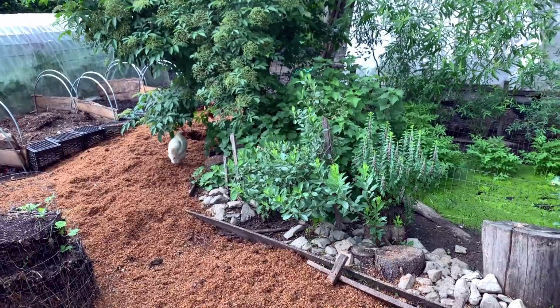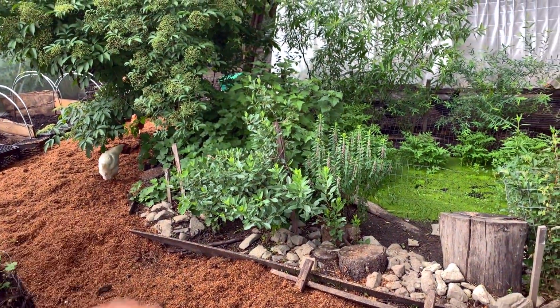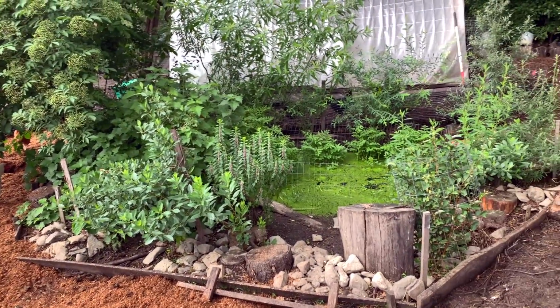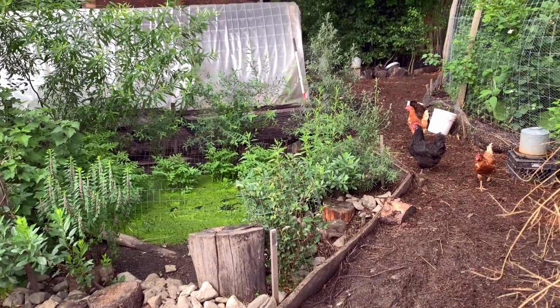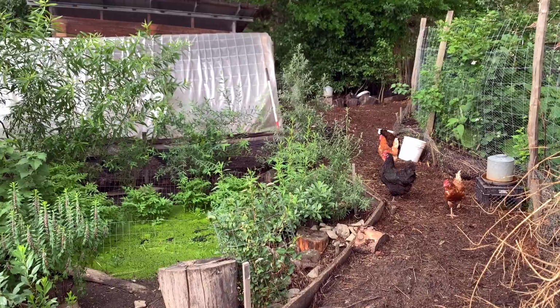We're bulking it out with a lot more carbon. You can see the sawdust there, I'll talk about it in a moment. But overall, things are moving along at a really nice clip. There's some new experiments, a whole bunch of new hens, and so I'll explain all that in this video.